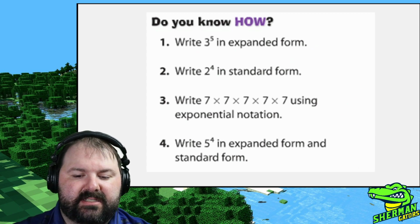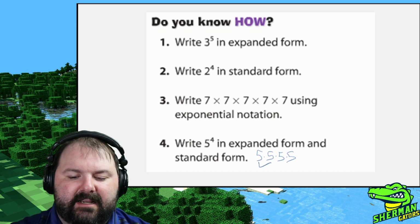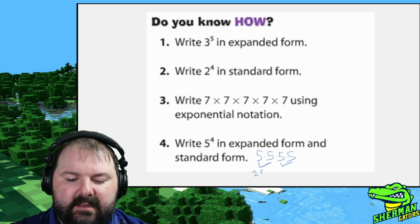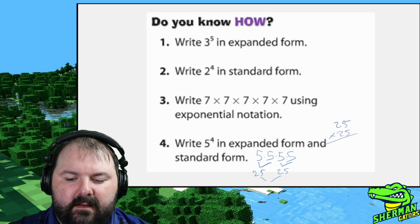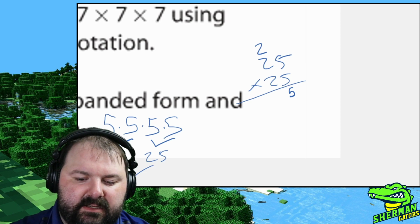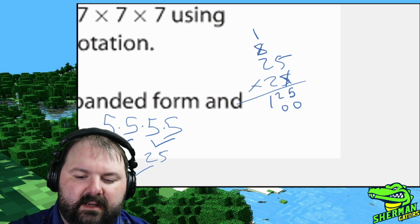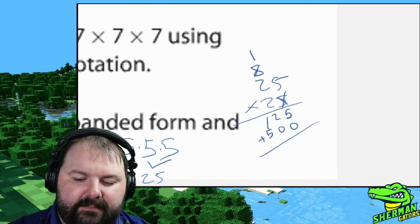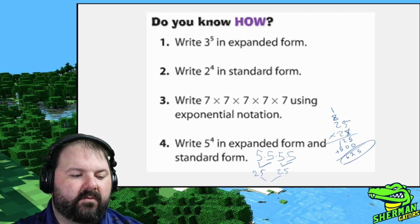So we want to make sure to look at the directions here. Expanded form, we are looking at 5 times 5 times 5 times 5. And standard, 5 times 5 is 25. And then we can do 25 times 25. Which 5 times 5 is 25, carry the 2. 5 times 2 is 10, plus 2 is 12. Cross those out. 2 times 5 is 10, carry the 1. 2 times 2 is 4, plus 1, which is 5. We're going to add those up and get 625 as the answer in standard form.